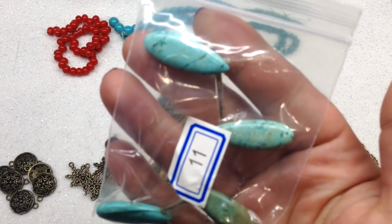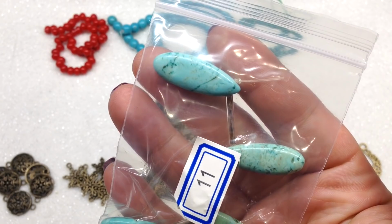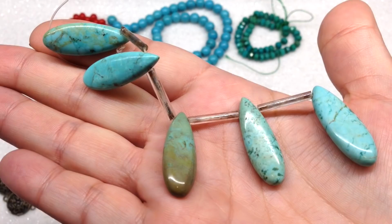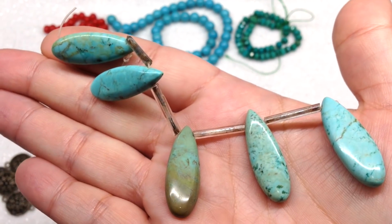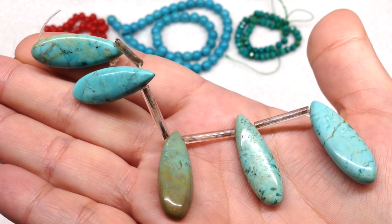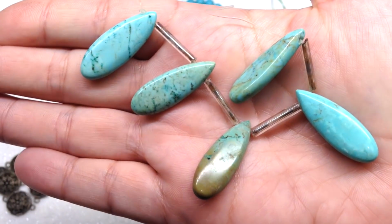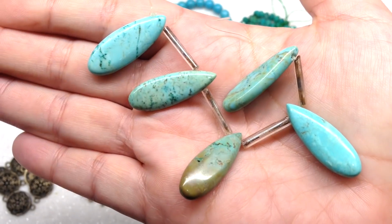And here is bag number 11, which contains 5 pieces of 31 by 10 millimeter Sinkiang Turquoise teardrop pendants. These are gorgeous. So again, they have been stabilized a little bit to improve the color and the durability, but again, that is pretty common for a lot of your gemstone beads. They're all going to be just a little bit different.